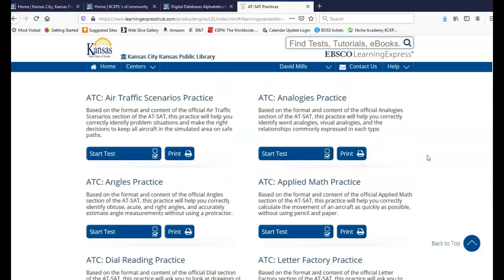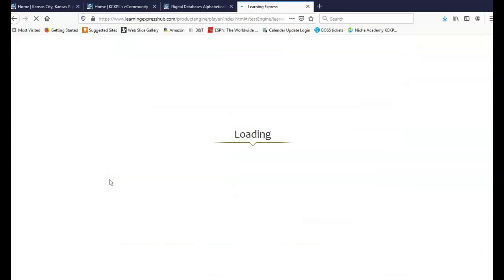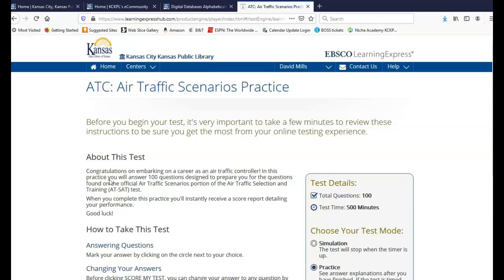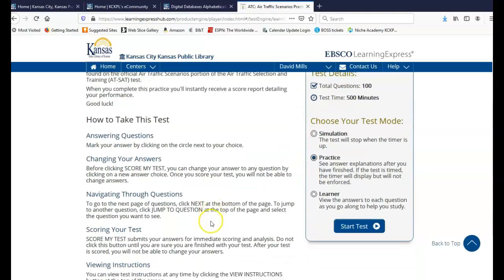Let's take a look at one of these tests and see what we get here. I'm going to go back up to the air traffic scenarios practice test and click Start Tests. The key thing is, if you do decide to use LearningExpress's practice test, the best piece of advice I can give you is read the instructions. It's very important that you read and understand what's going on here. The instructions are over here on the left-hand side.